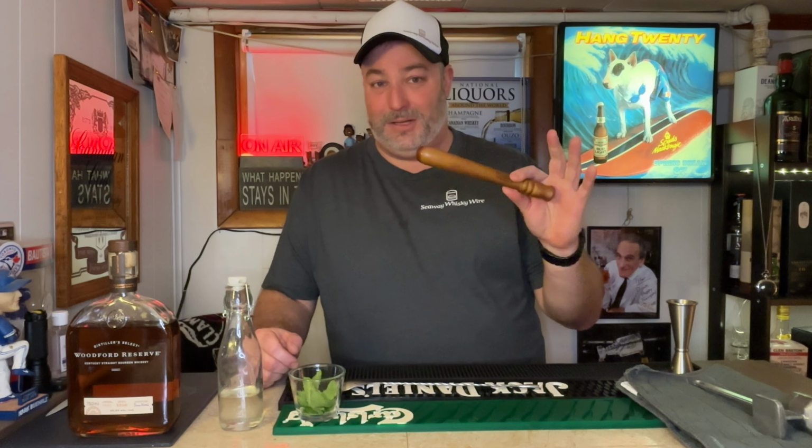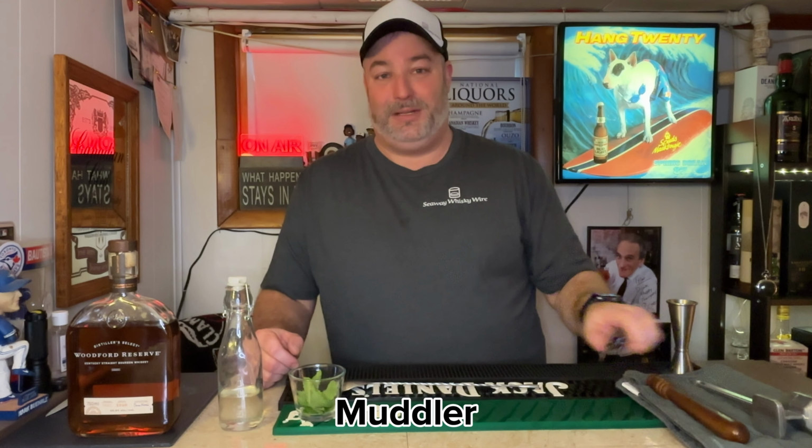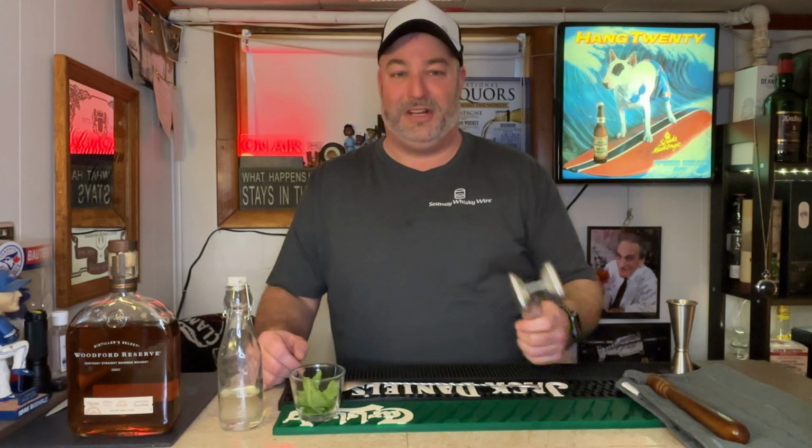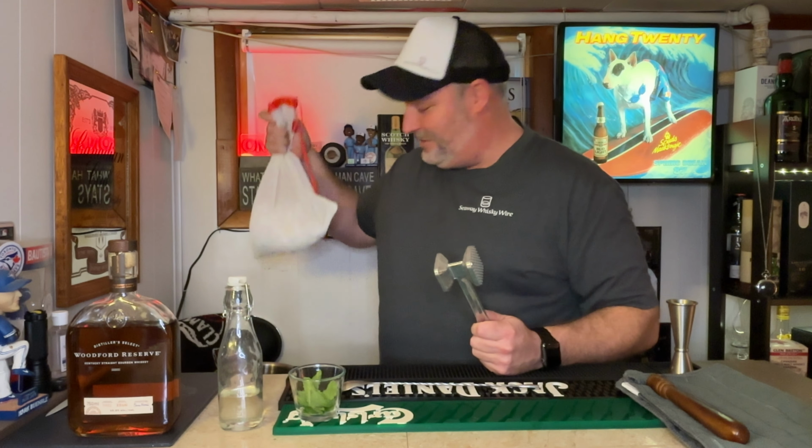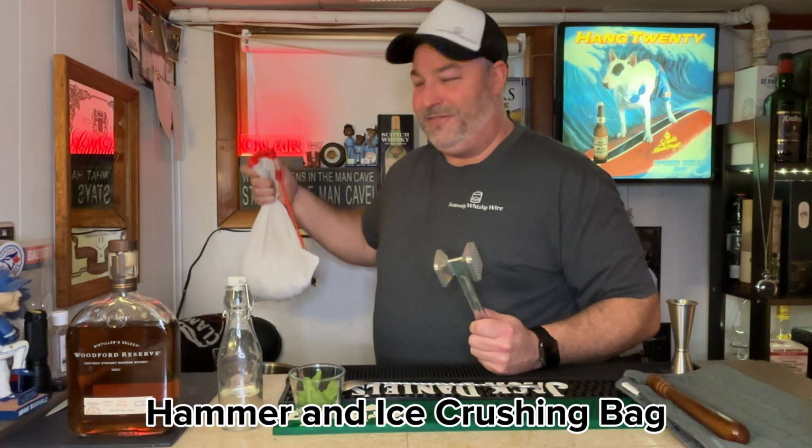There's also 2 other tools I should mention that you're going to need. You're going to also need a muddler to muddle the drink, and it needs crushed ice. So what do you need to crush ice? You can either bang it up yourself, or use a hammer and a bag to smash it in, which is what I'm going to do. We're not going to show that on the film though.